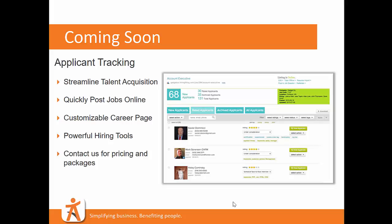And when you found that ideal candidate, you can automatically send them to the onboarding portal so they can begin the new hire process. This portal posts jobs online to a variety of boards, and it's customizable to your needs. Please contact your account manager if you're interested in this product. There is an additional cost, but they can review the different packages and pricing that we have available.